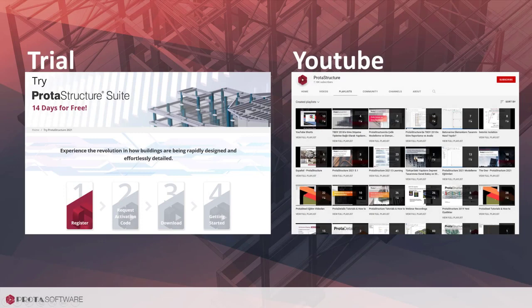And we have also allowed engineers to experience Protastructure firsthand with our comprehensive free trials. And if you haven't already tried this, please jump onto our website, download it and give it a go. And we've improved further support with new YouTube videos, technology updates, new design guides and enhanced help systems and more to allow you to get the most out of your investment.